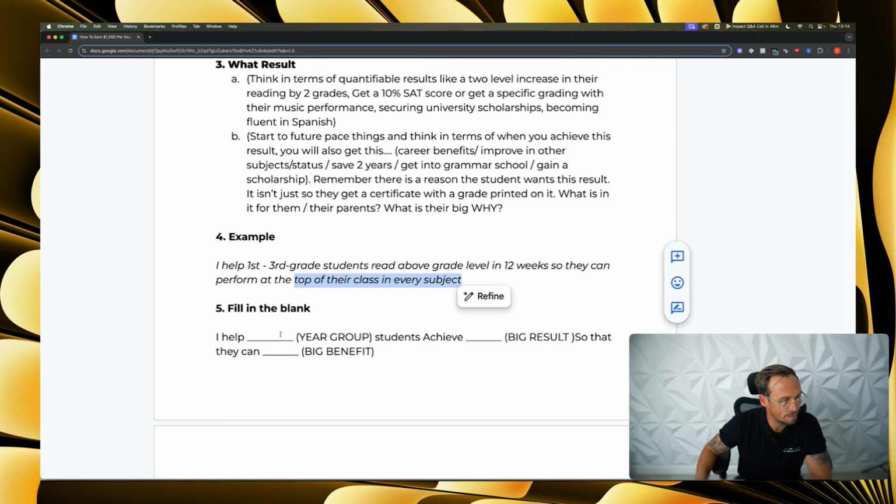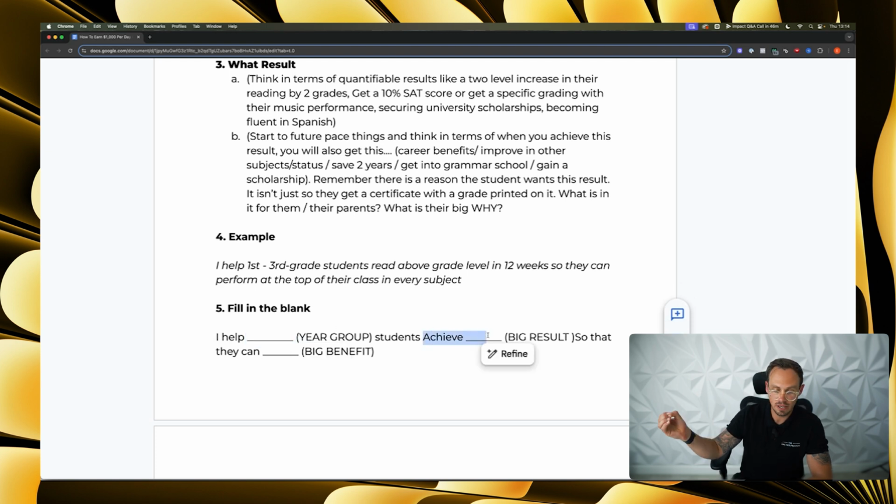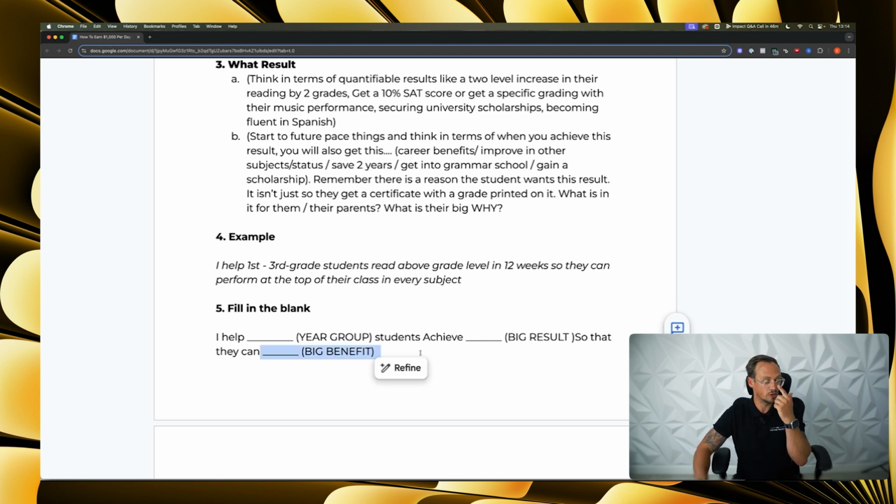So here's a quick fill in the blank for you. I help, thinking about the age range of the student, fill in the blanks there, achieve XYZ result, a grade XYZ or a 1500 SAT score. So you're thinking about the result and the subject here: X result in this subject so that they can get the big benefit or dream outcome. So that's simply all you need to answer.